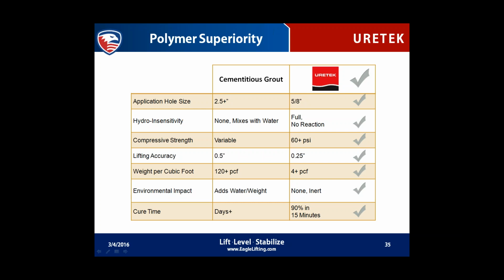The biggest difference between concrete and polyurethane is that your concrete weighs 120 pounds per cubic foot. It's a lot of weight. So even if you fill the voids, even if you get the lift that you're looking for and you accomplish your project, now you're adding literally a ton of weight onto soil that's already bad. This is versus injecting polymers, which range between 4 and 20 pounds per cubic foot of weight. And again, for your concrete, it takes several days for its cure time. Our polymers reach 90% of their total compressive strength within the first 15 minutes.